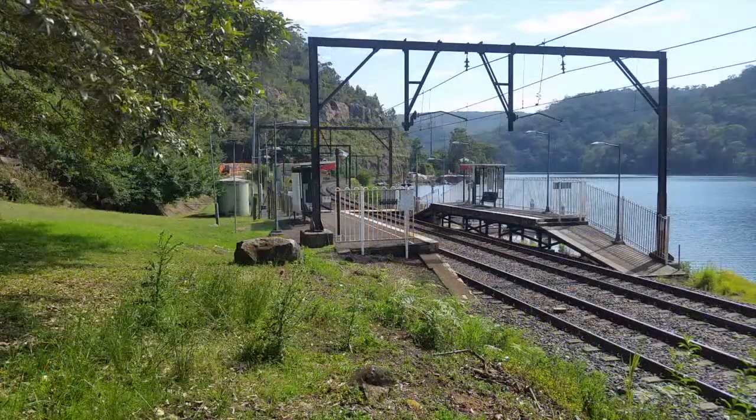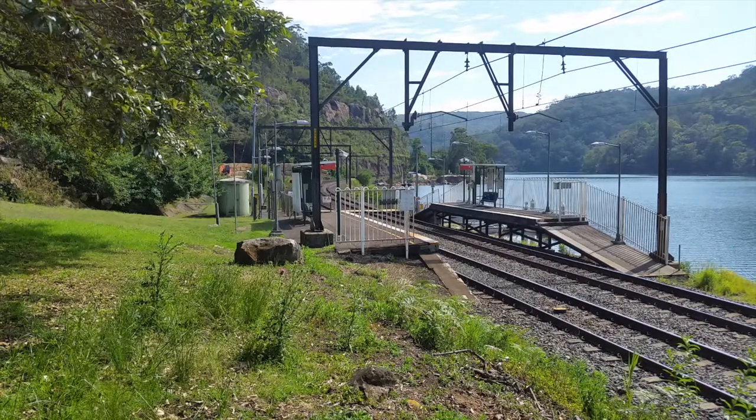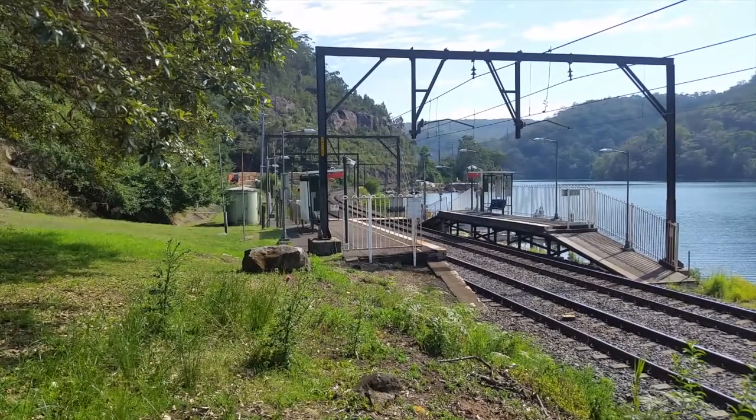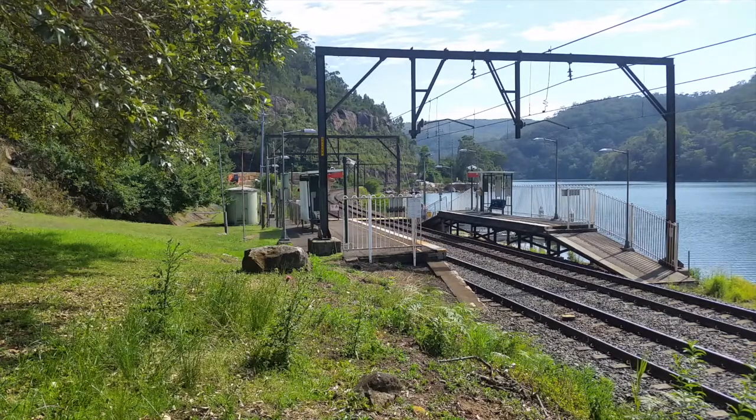Hey, this time we have an 8-car V-set. I'm sure about it, because that was C506, which was unexpected. Lucky I caught it on camera. Anyway, this is an express 8-car V-set to Sydney. Its next stop will be Hawkesbury.